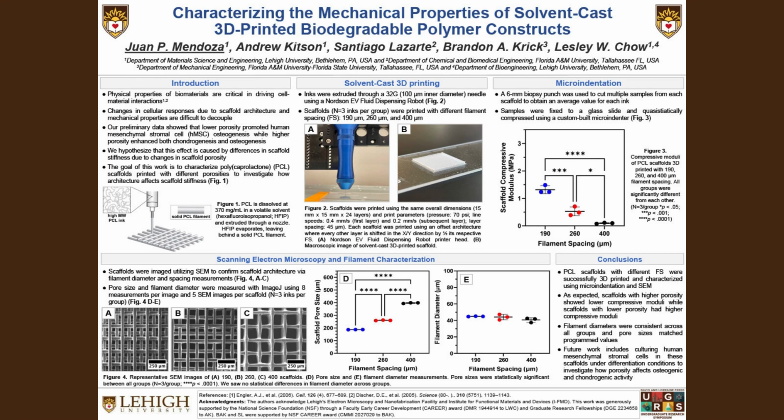The following was maintained across all scaffolds: 15 mm by 15 mm by 24 layers, printed at a pressure of 70 psi, a first layer line speed of 0.4 mm per second, subsequent layer line speed of 0.2 mm per second, and 45 micron spacing in between each layer. The scaffolds were printed with our offset architecture, where every other layer is shifted in the XY direction by half its respective filament spacing. Again, filament spacing was the only thing that changed among scaffold groups. Scaffolds, N of 3 inks per group, were printed with 190, 260, and 400 micron filament spacings. A macroscopic image of a 190 filament spacing scaffold is shown in figure 2B.